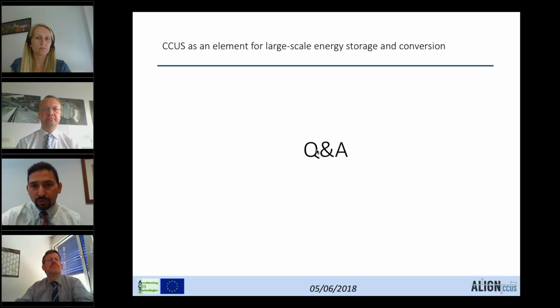Can you repeat the first question again, please? Yeah, that was referring to the footprint. So how big will the installation be? How many square meters and how high?